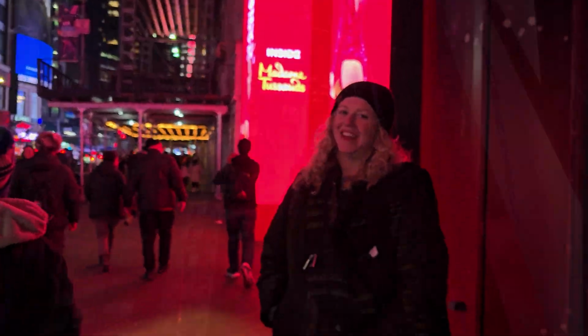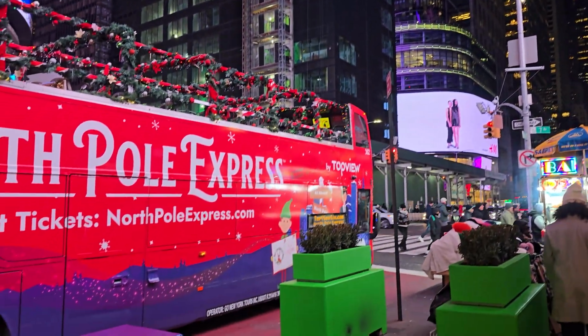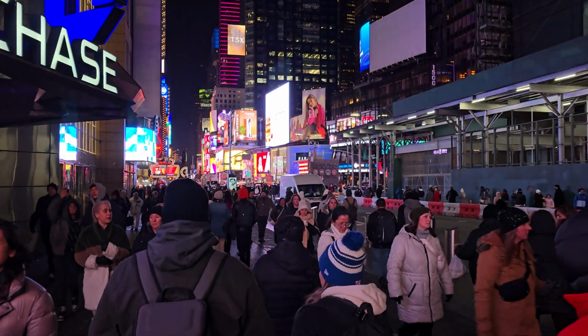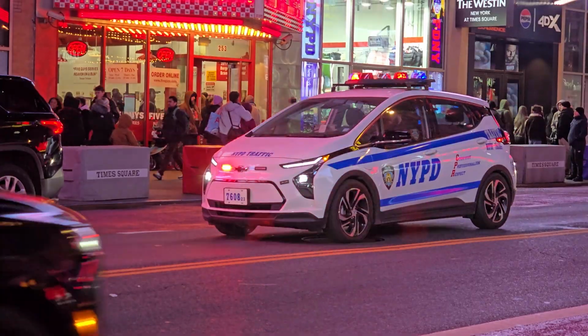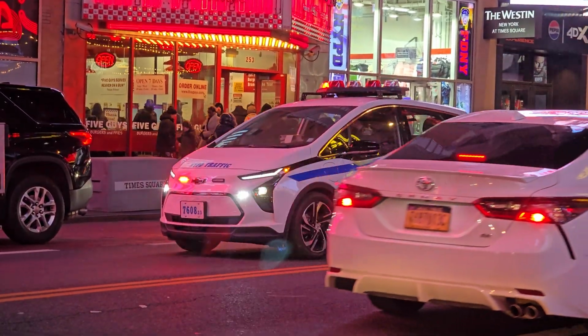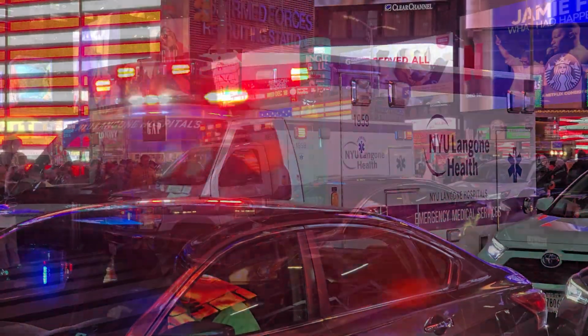They do have these pretty cool looking tour buses all over the city, but on days like today when it's just so congested and so busy, I couldn't imagine getting on one of these buses and not getting a good value because you're stuck in the traffic. Nor could I imagine being a police officer trying to respond to a scene or a paramedic with a patient in the back trying to get to the hospital and get through all of this madness.